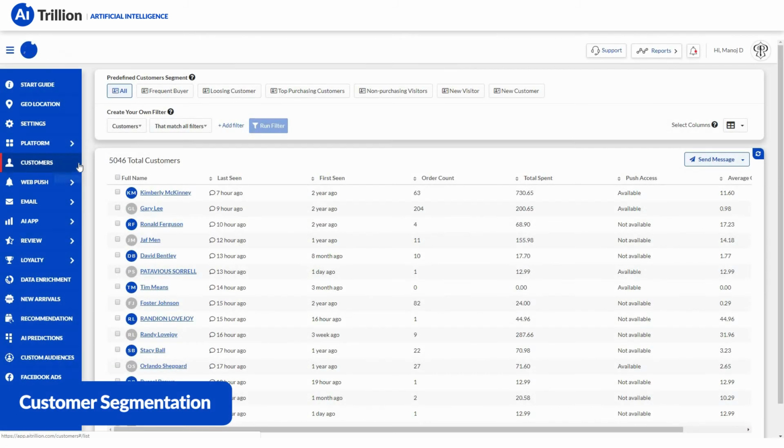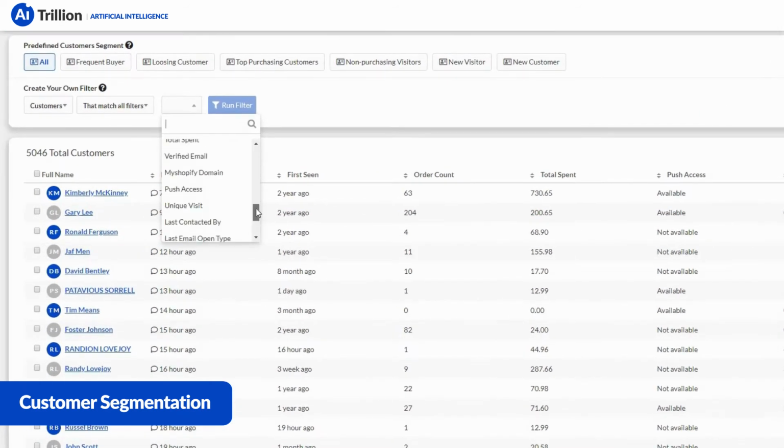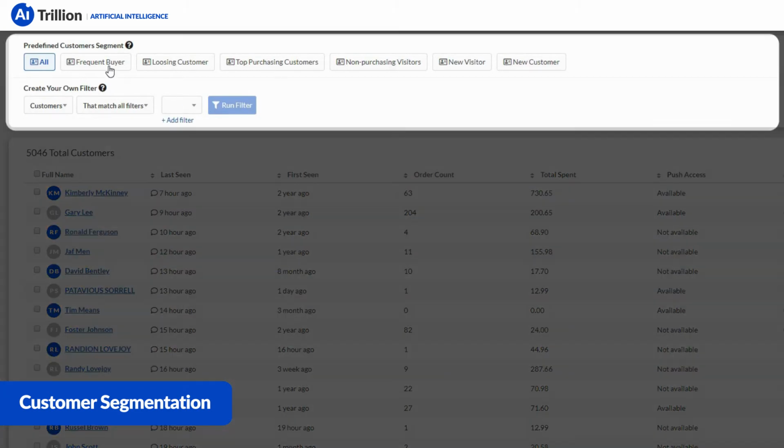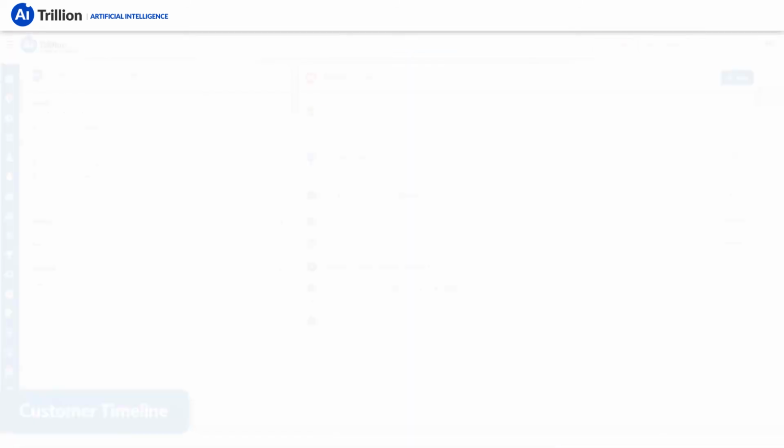For user friendliness, we have designed the most common and useful built-in segments just a click away. You can see your store's frequent buyers, losing customers, new visitors, new customers, top purchasing customers, and non-purchasing visitors. This does not end here.